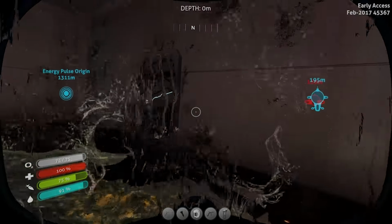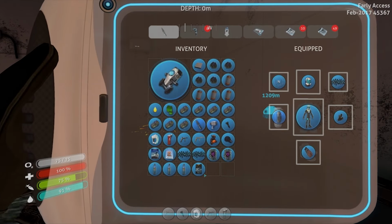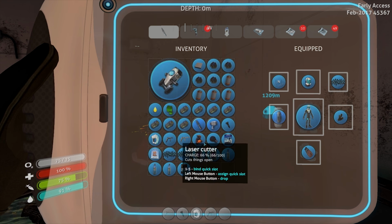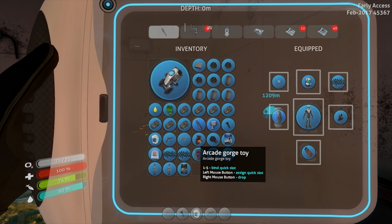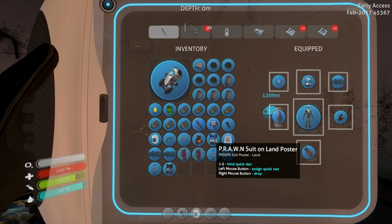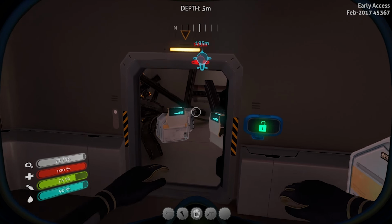Hang on, we're going back in there. I'm gonna drop, because whatever that is, it's probably like a 4 stack. I gotta drop something here. We're gonna drop that. I want my power cells. I wanna drop one more thing. I'm dropping the cap. I'm not gonna wear the cap. It would have been nice for decoration in the future, but oh well.